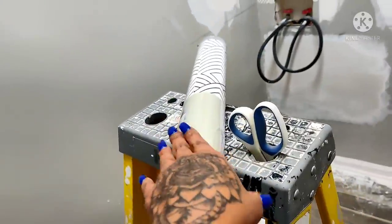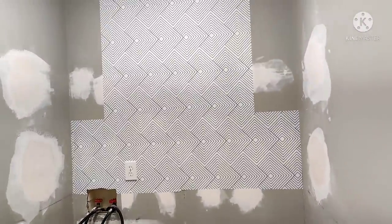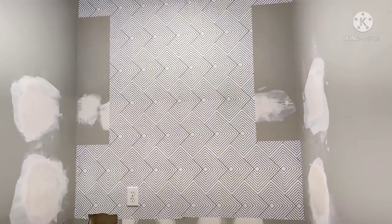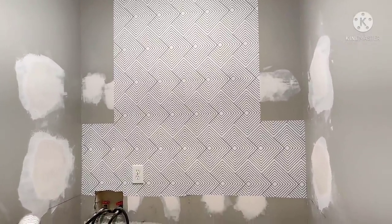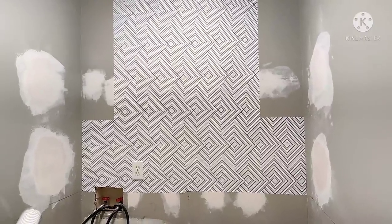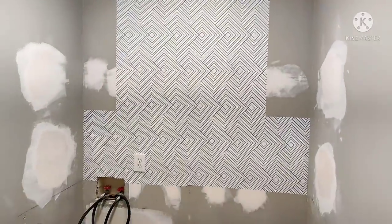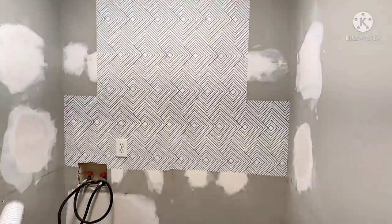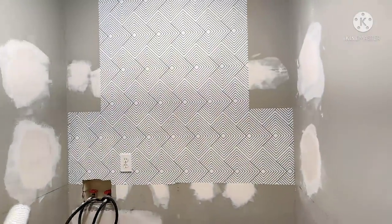So I'm going to return this. And if I have to make a choice, I would not prefer peel and stick. It's just not forgiving, and you've got to get it right. I just don't like it. I prefer regular wallpaper. It has more movement until it sets up. But we got it up there. You can't even see the seams. So this was very intentional, and this is going back, and I just saved myself $30.